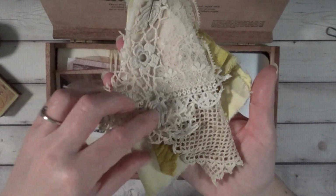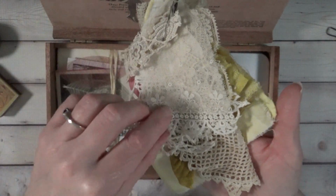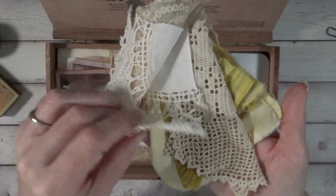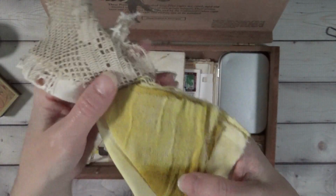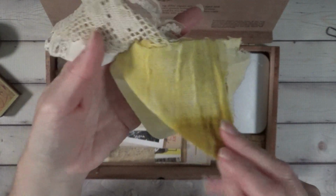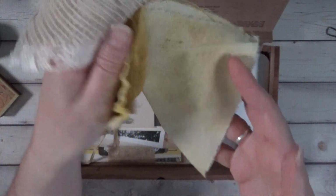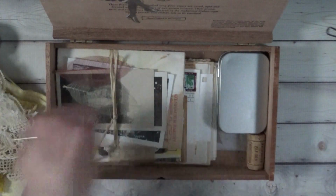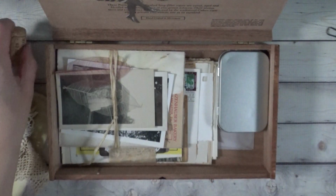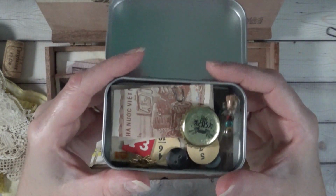And then I've got a little bundle of textiles, so most of these are vintage lace pieces taken from old doilies and lace tablecloths that were torn and stained. And then these two last pieces, this here is a larger piece of turmeric dyed cheesecloth, and this is a piece of cotton muslin that was also dyed in turmeric. A cork that you can use to make a charm or a cluster of some kind. All kinds of goodies in this tin.